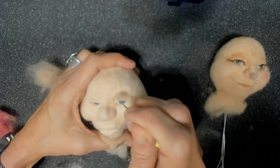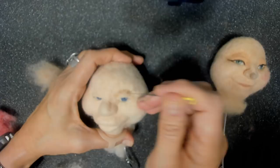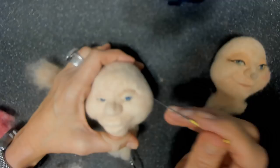Notice I'm not stretching it. I would rather tack something down and then do a blend with a color over the top than stretch the fiber out. And just adding that little bit can add some dimension to your doll. Use my needle just to stretch it down. And if that's too extreme, remember that you can just put a little patch of wool over the top and that'll make it look a little more subtle.